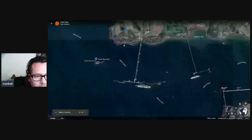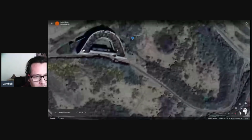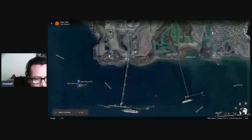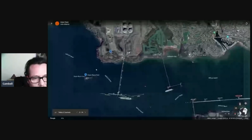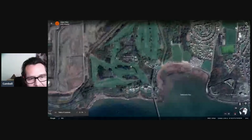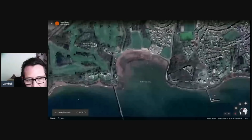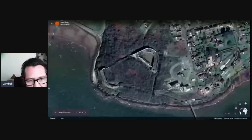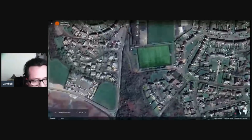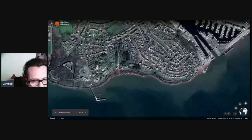So down here, another bit of a fort of the original Star City. So there's the Star Fort. Here we have another bit. Of course, here we have a golf course. Here we have another bit, as you can see. So this is all just these familiar shapes. We see these circles and things.